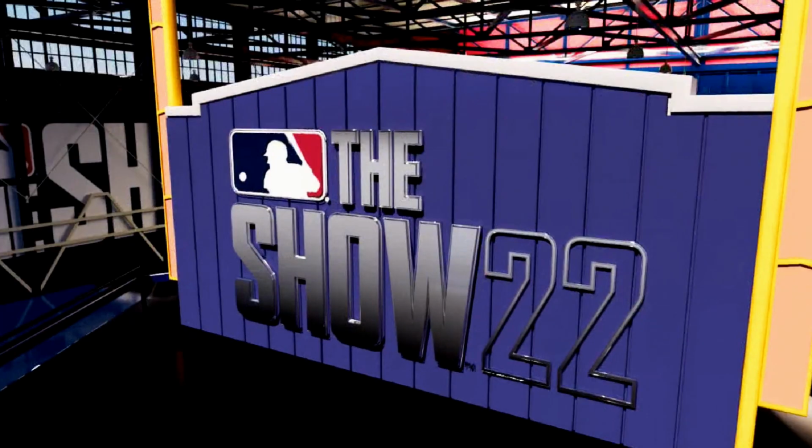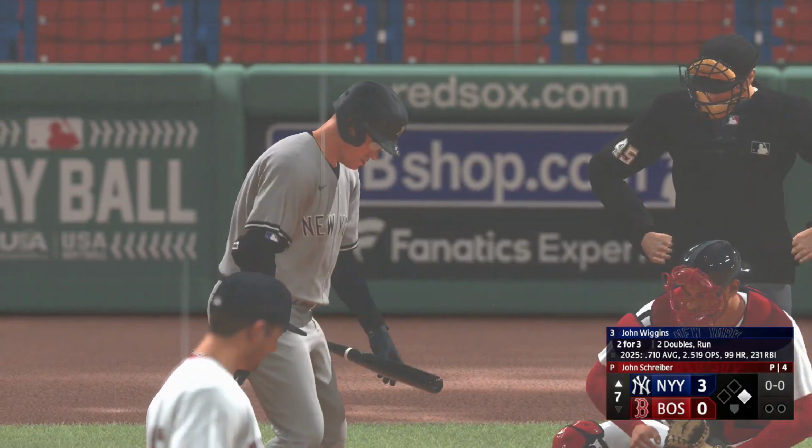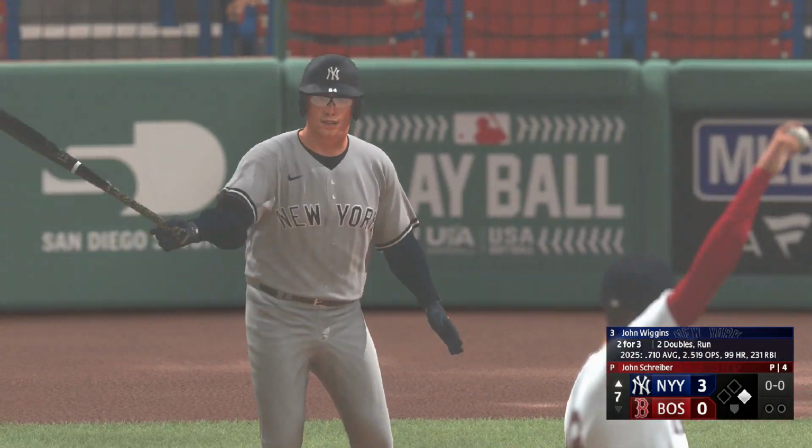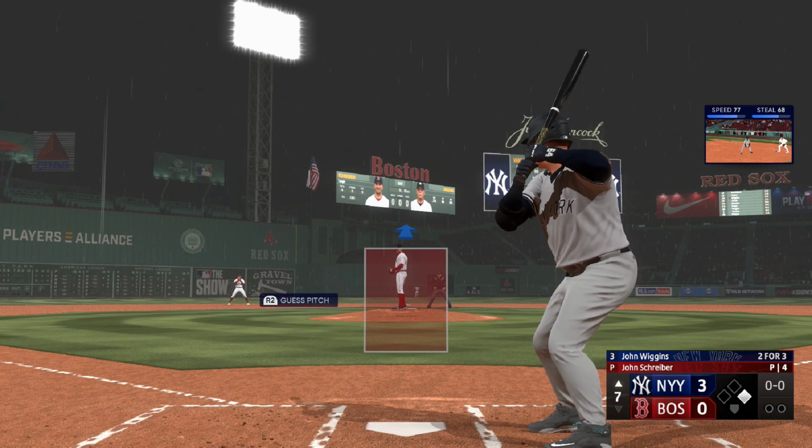Absolutely smoked that ball. Stepping in, the long ball threat, number 64. He's kind of an outlier, especially when guys are consciously sacrificing contact to deliver power.